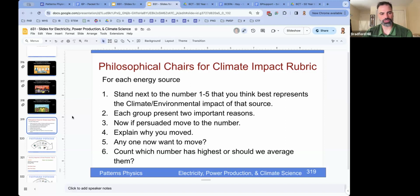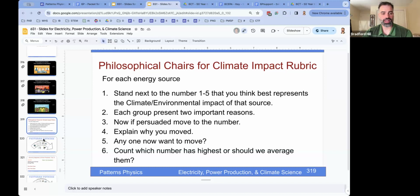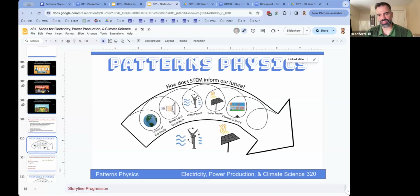You already know this probably about your students, but there are students that have really taken it on themselves to learn about climate science outside of school. So it's a nice chance to have that philosophical chairs discussion.